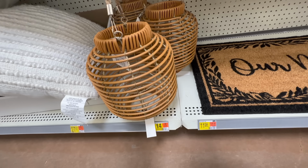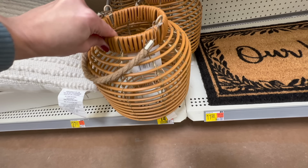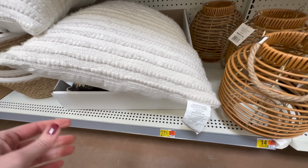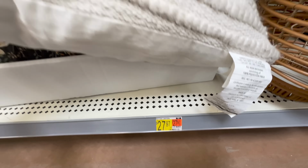Here is a lantern. I really like that rope handle. And it does kind of have a plasticky feel, so I'm not sure if that's meant to be for the outdoors. It is pretty pricey at $27.97.